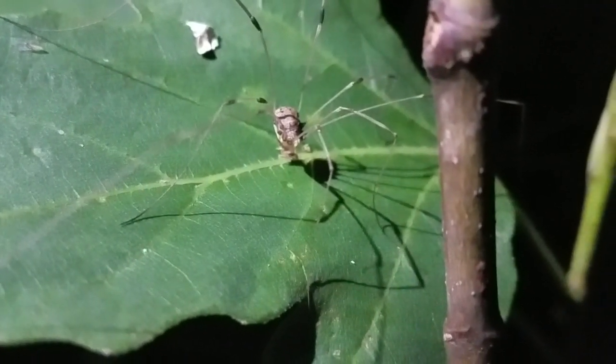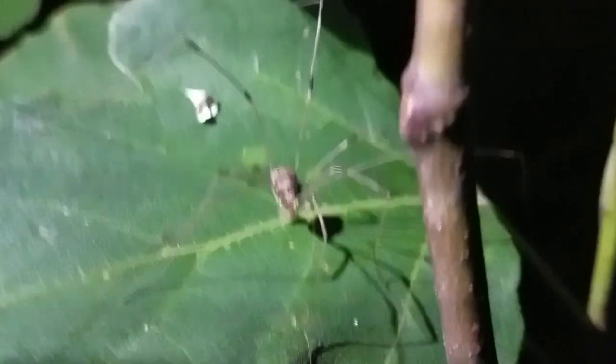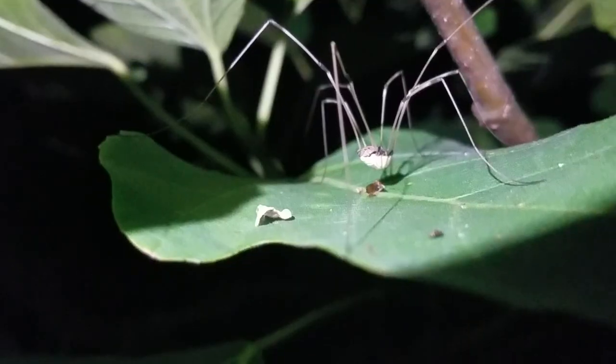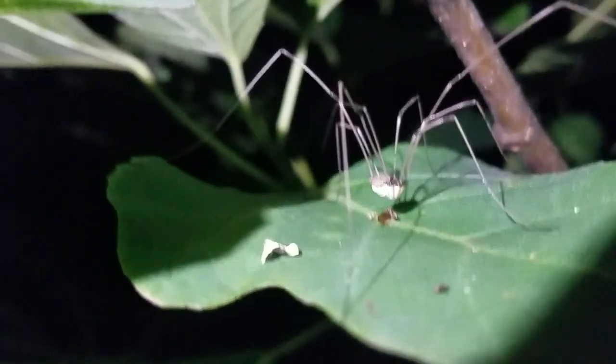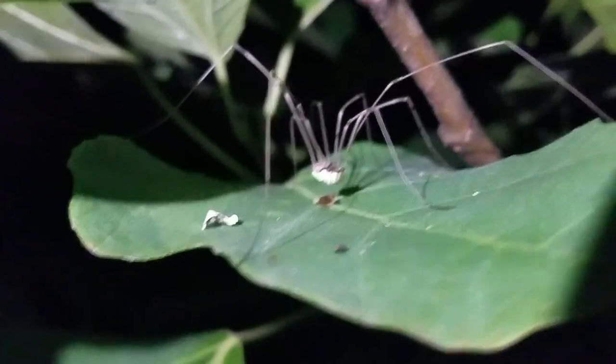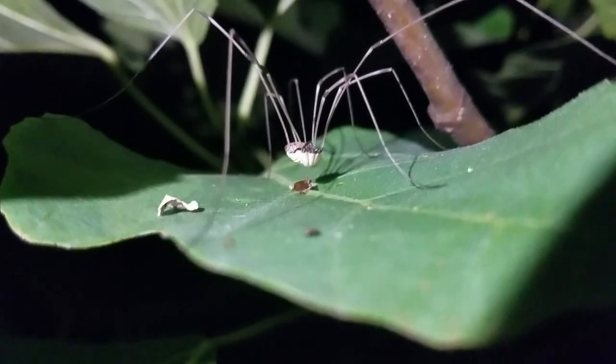Another harvestman, this one on a fig tree, towers triumphantly over its latest meal. While some people find their appearance menacing, these arachnids are actually quite helpful in the garden.